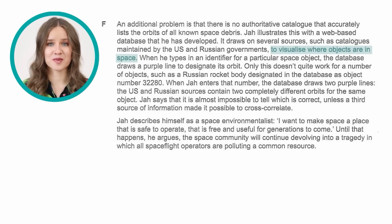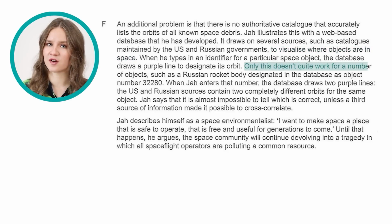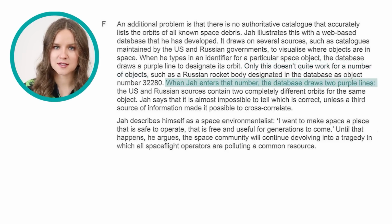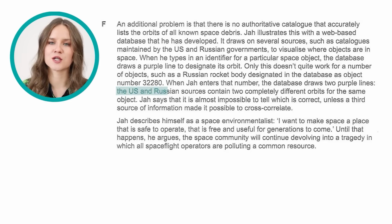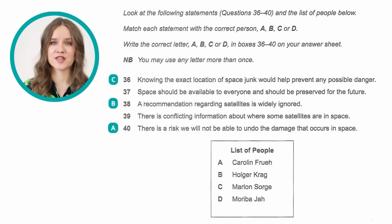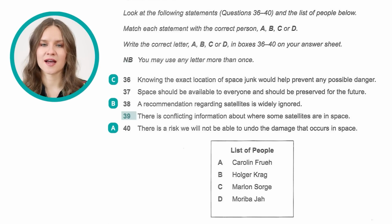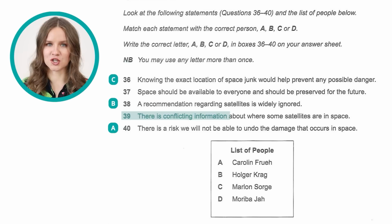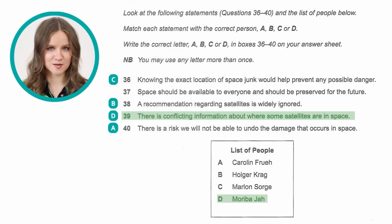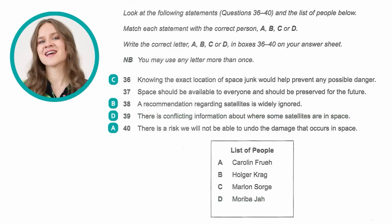It uses several sources, such as catalogs maintained by the US and Russian governments, to visualize where objects in space are. But this doesn't quite work for a number of objects. When he enters the number, the database draws 2 purple lines. So the 2 sources contain 2 completely different orbits for the same object. This information is conflicting. This means that 39, there is conflicting information about where some satellites are in space, is D. We are left with only one statement.